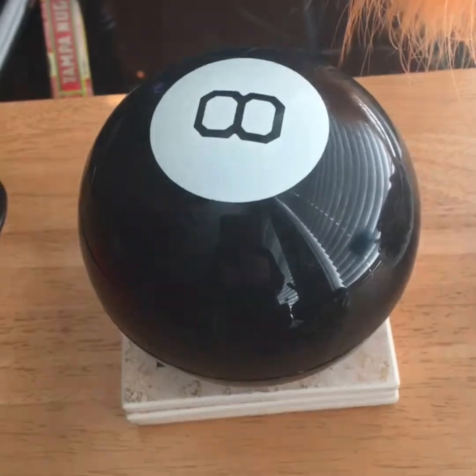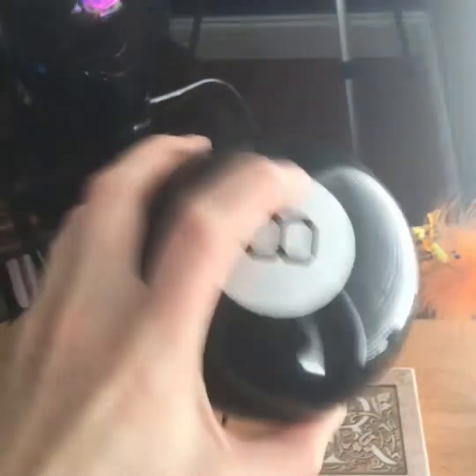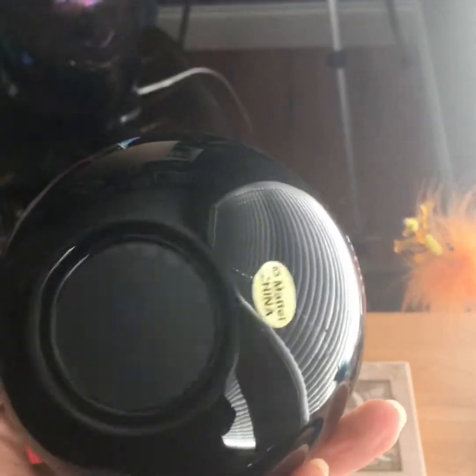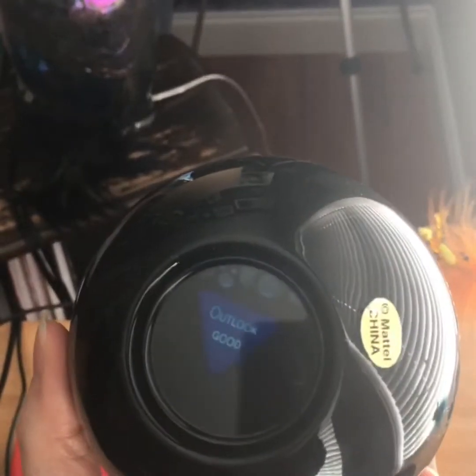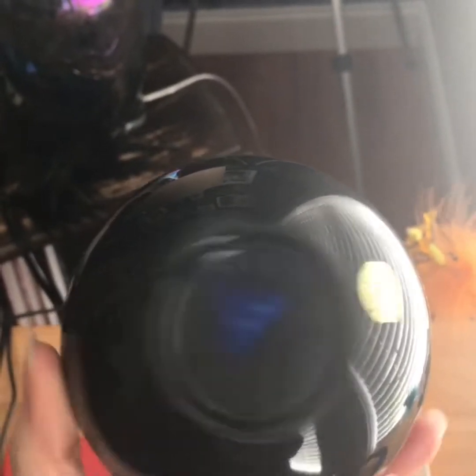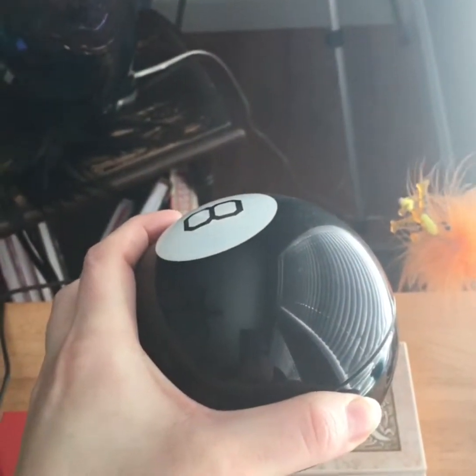There's also some staple items, like a Magic 8 Ball, which is, I have to tell you, chronically depressed. Let's see, are you depressed today, Magic 8 Ball? It's not even giving me an answer. That's how bad it is. Oh, outlook good. Well, I guess it's only happy when it's talking about how depressed it is.